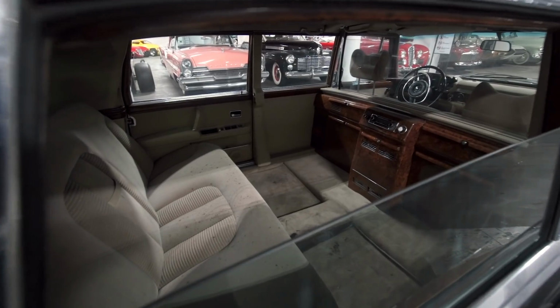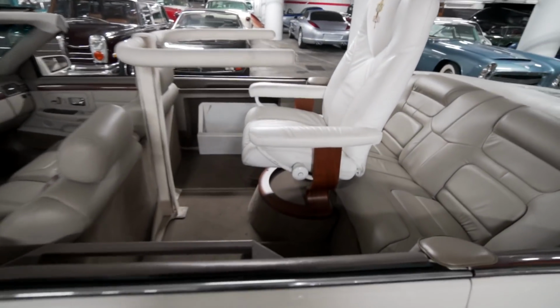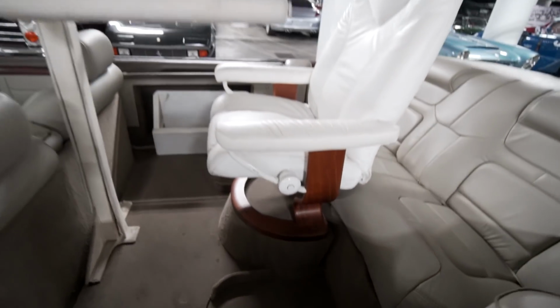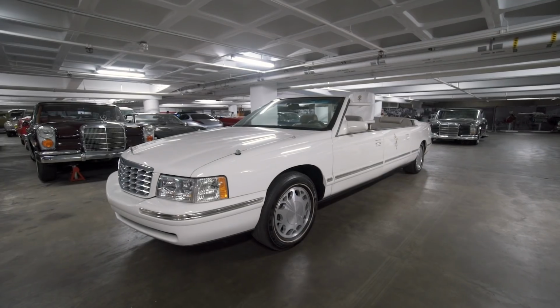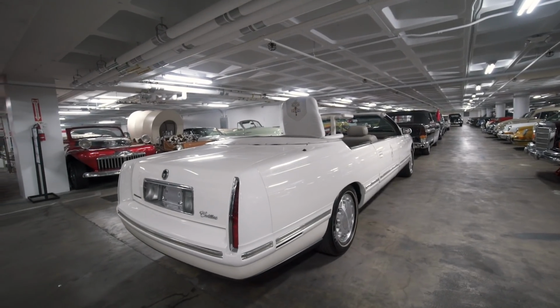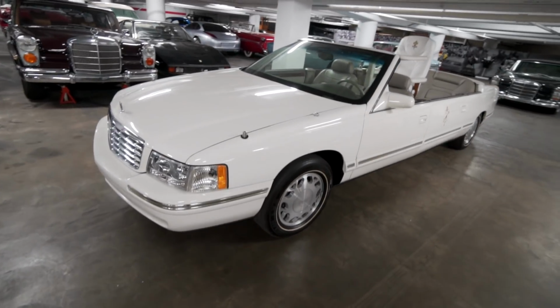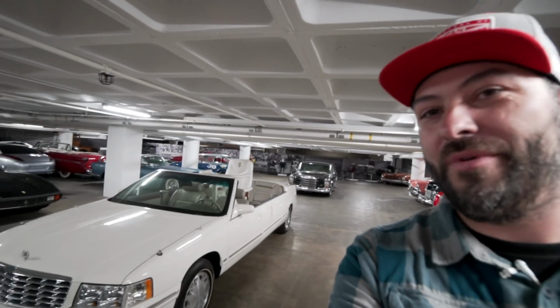Pretty gross inside. You know, I hate to diss the Pope, but this thing's kind of weak. Look at that chair. I swear my parents had that in their living room in like the 90s. This is not appropriate for a car. Seriously, this is like the least cool Cadillac. I mean, it's not a good year. It's the North Star engine. It's got a bunch of problems already. Oh man, I just thought the Pope would have better taste.